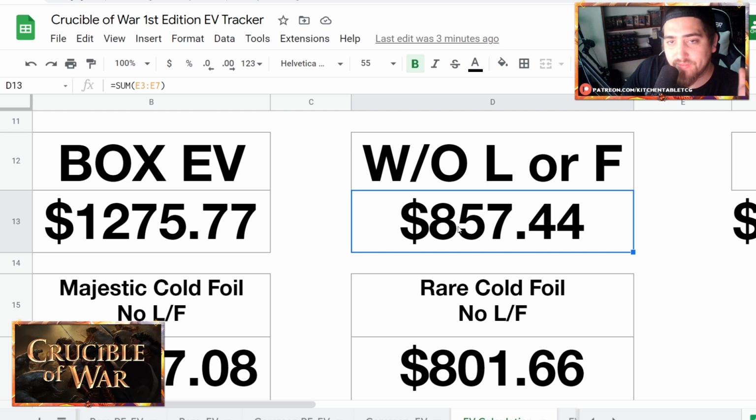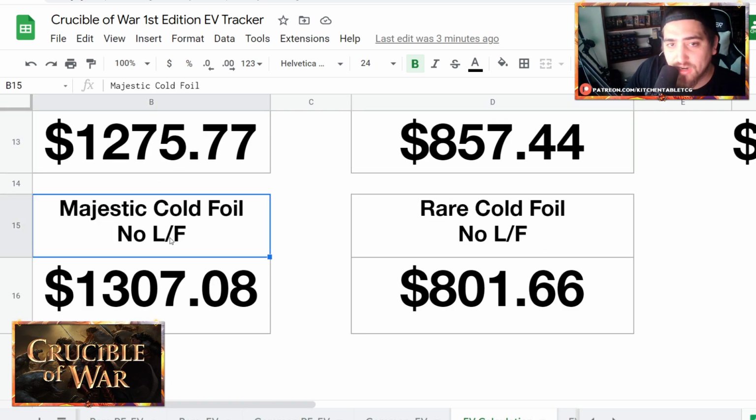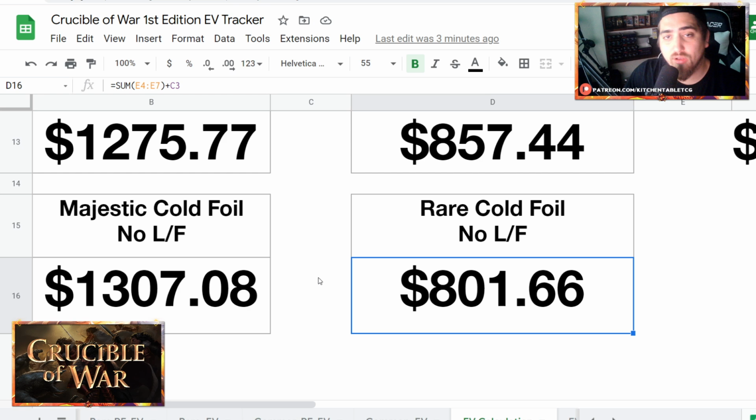If you open one box and you don't hit a legendary or Fable, on average, you'll be sitting more like $857. But if you open a box and you don't hit a legendary or a Fable and you hit a Majestic cold foil, you'll actually be above the average price right now, which would put you at $1,307. But if you open a rare cold foil and no legendary cold foil, no legendary, no Fable, and no Majestic cold foil, you'd be sitting at $801.88.